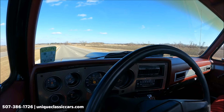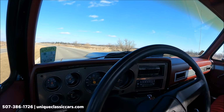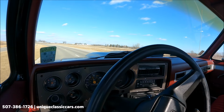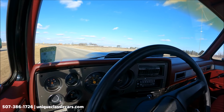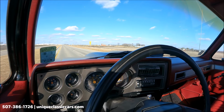Fuel gauge is working, showing half a tank. Oil pressure showing almost 60. We got a little bit of slack in the steering, as you might expect from this age of truck. Our battery gauge is charging over 13, looks like maybe 14 volts. Temperature gauge has not come off of 100 yet. Go over radio. I didn't get that to power up.